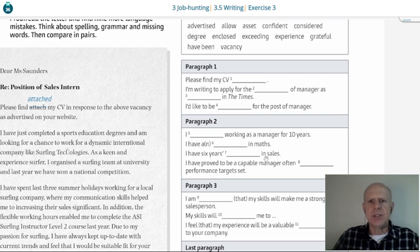I have 6 years in sales. Easy, right? I have proven to be a capable manager, often exceeding performance targets set. Easy. I am confident that my skills will make me a strong salesperson. I am sure. But it's another word because we don't have "sure" here. My skills will allow me, for example. I feel that my experience will be valuable to your company.